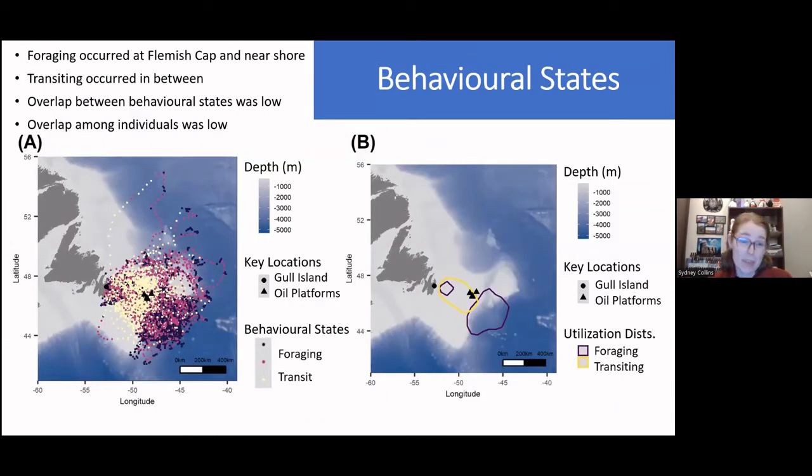So I analyzed each point for the behaviors, and directing your attention here to map A, the pink and dark purple points are representing areas where the storm petrels were foraging, and the light cream points are representing areas where the storm petrels were transiting. And transiting was defined as individuals moving very quickly in a straight direction. So they weren't dilly-dallying around, they were really moving to and from a place. And if we break that down more and look at map B, I made the utilization distributions based on the specific behaviors there, and you can see that they are pretty separate, and that the transiting locations are the only ones that overlapped with the oil platforms. So generally what that meant is that storm petrels tended to be transiting when they were moving past the oil platforms. Foraging generally occurred around the Flemish Cap off of the Grand Bank there.